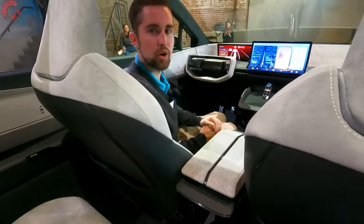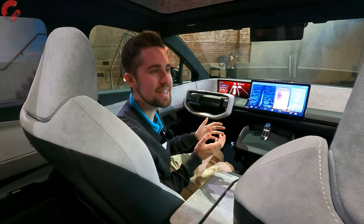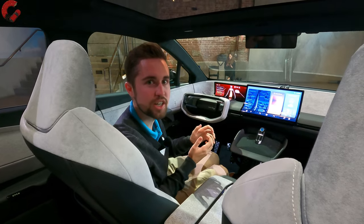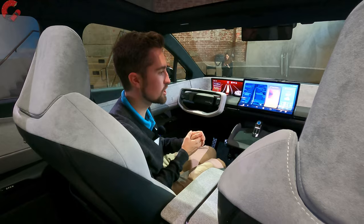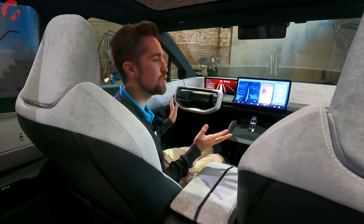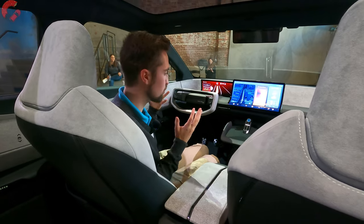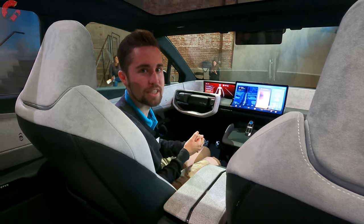But anyways, guys, we hope you enjoyed this really quick look at the Toyota BZ compact SUV concept. Like I was saying, it's really cool to be able to check this out in person. It's a very nice looking concept on the exterior and very futuristic on the interior. So hopefully we will see some of these elements go into future BZ products.